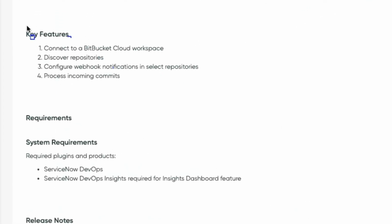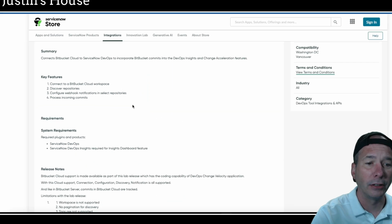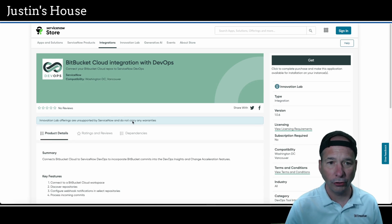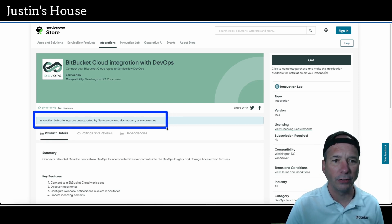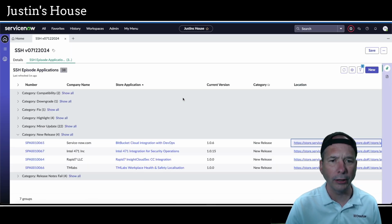The key features: connect to a BitBucket Cloud workspace, discover repos, configure webhook notifications, and select repos, and process incoming commits. There are no screenshots, but it looks like this is an Innovation Lab offering, meaning it is not supported and does not carry any warranties. And it doesn't even look like this is available in our PDIs. So unfortunately, if you want to play with this one, I don't think you can.